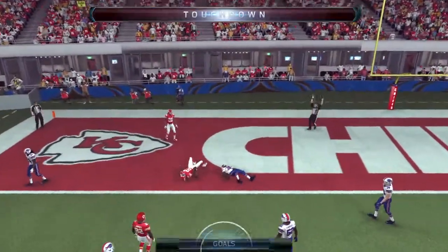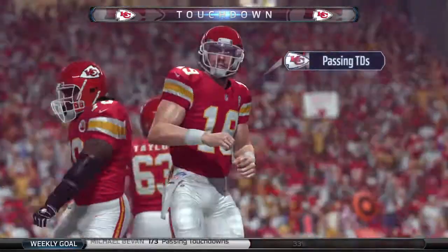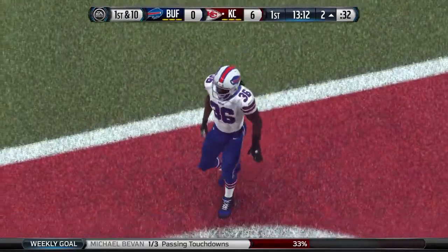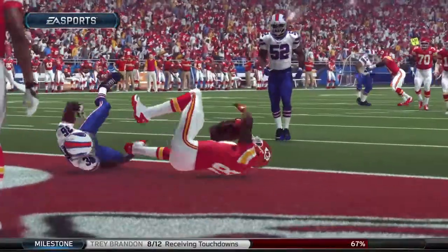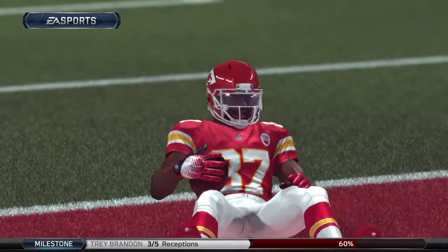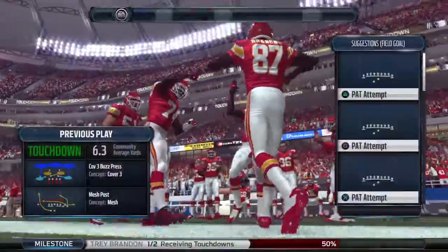What a way to start the game. First possession touchdown. That's a terrific start for this team, Phil, with the early touchdown. Yeah, just the way they planned it, man. You get in there during the week, you practice, you look at all that film, and then you say, here's going to be our starting plays for the game. You go out there, you run them, and you score. That is a great feeling.